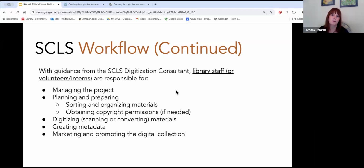I will note too that even though we have these general workflows, there is a lot of flexibility in the projects. They can start, take a break, resume at any time. They can be long-term or short-term, focused on a single collection of materials, or just continually grow over time. It doesn't necessarily have to be the same person doing all of these steps. For example, if you have someone that prefers working with the physical materials, they could do the sorting and organizing. Someone who's more tech savvy could do the digitizing, and then maybe they could collaborate on creating the metadata. Just use people where their strengths and comfort levels are to get things done.